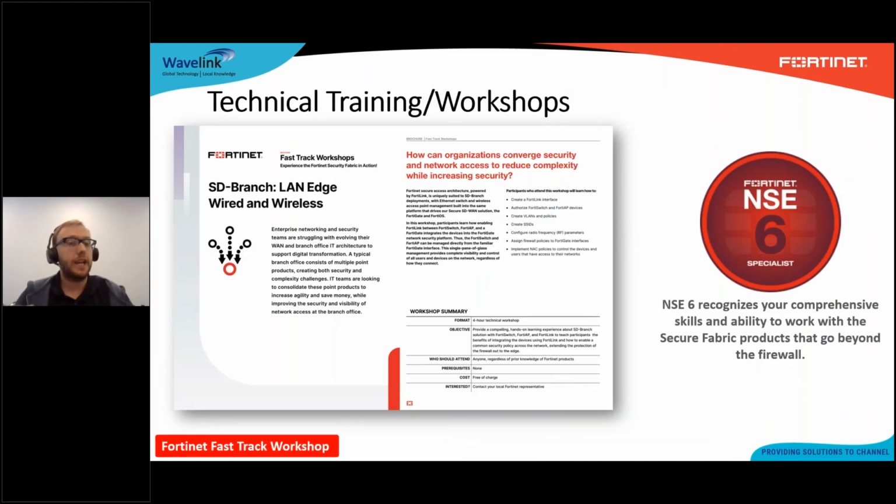In terms of technical training and workshops, Fortinet has an SD branch workshop. This is a hands-on 4-hour technical workshop about Fortinet's SD branch solution. It dives into not only the FortiSwitch, but it also looks at the FortiAP and FortiLink. And it teaches participants the benefits of doing that integration of the devices using FortiLink, and how to enable common security policies across a network, extending that security of the FortiGate to the LAN edge. So it is actually quite a useful workshop. I've done it in the past. I loved it. So I highly encourage anyone that utilizes FortiSwitches and wants a little bit more hands-on experience, jump in and sign up for that workshop.